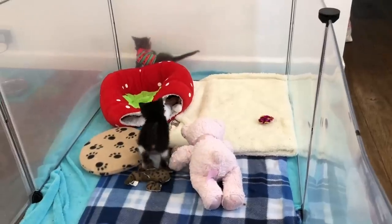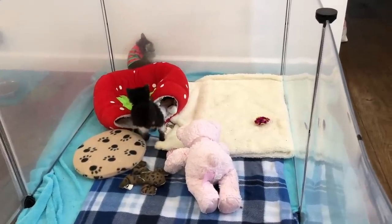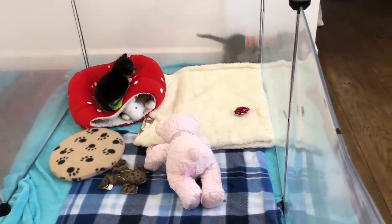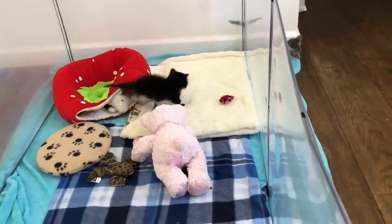But of course, I always do a minimum 2-week quarantine to make sure that everybody's healthy and that it's safe to introduce them. So for the first 2 weeks they were here, all they could really do was see each other from a distance and look at each other through the playpen longingly. What in the? Who's visiting you?